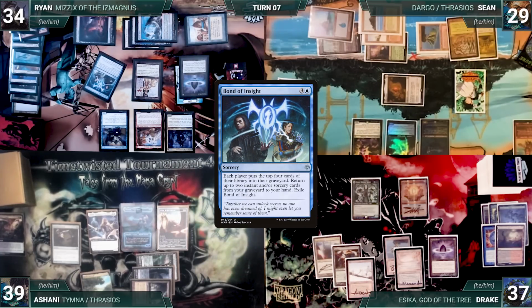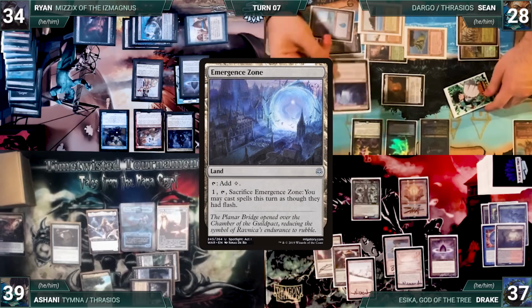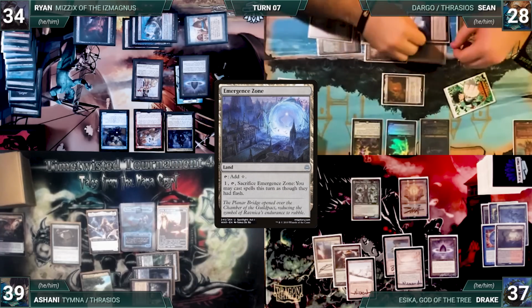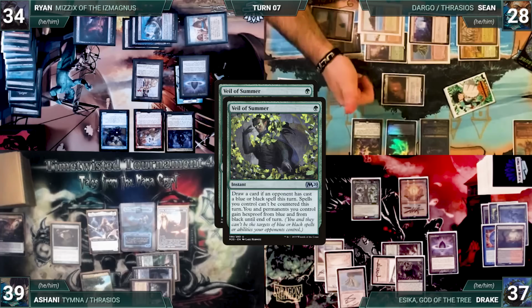At the end of Ryan's turn, Sean taps his City of Brass to activate Thrasios, scrying 1 and revealing an Emergence Zone into play tapped. Still in the end step, Drake casts Veil of Summer. Bonus Round triggers, and Drake copies it. Then they both resolve, and Drake draws 2 cards.